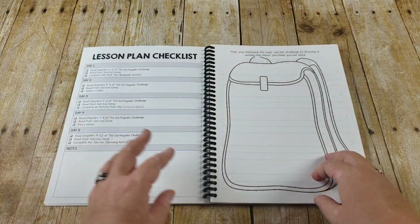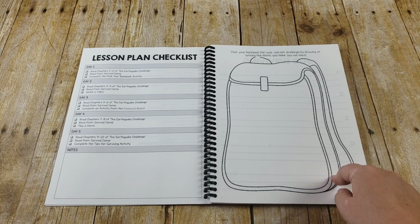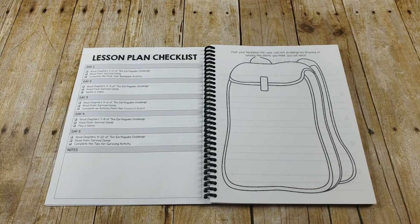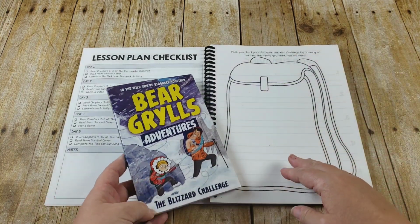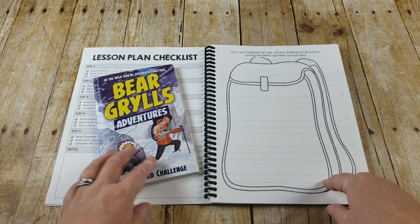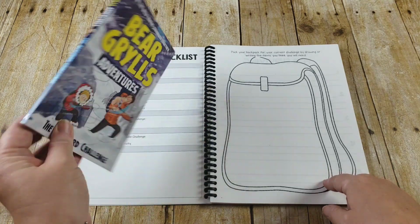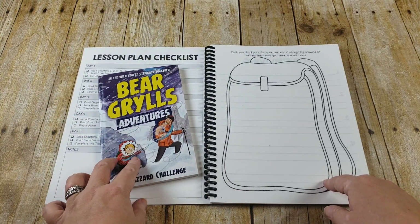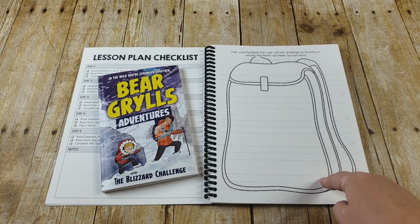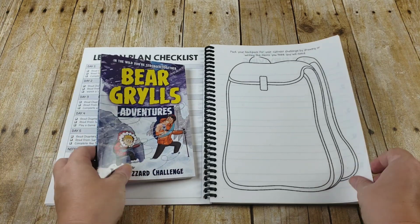So basically you have a lesson plan checklist for each of the books or units. So there's 6 of those. And then these were the 2 activities that I said were included. This very first one is the pack your backpack activity. And the way it works is you're going to tell your child nothing more than, we are going on an adventure with Bear Grylls. This is the Blizzard Challenge. They can look at the front of the book only. I mean, obviously they can look at the back too, but they're not allowed to look inside the book. And they have to either write or draw what they are going to pack to go on this adventure, to go do this challenge.